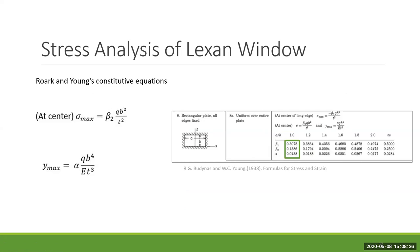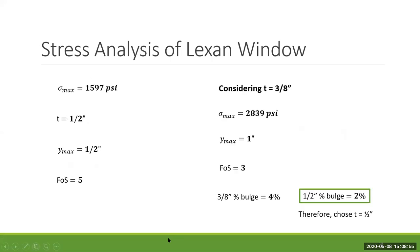Okay, so for this analysis, we're going to be using Roark and Young's constitutive equations. These are used because, one, all the edges are fixed, it's a plate, and there's uniform force placed on it. Looking at the table, we can see that we're going to be using these values right here, because the dimension ratio is one, since it's a square. Using these equations, we get these values seen right here, where the normal max stress is 1,597 PSI. Using that value, you can find the thickness, which happens to be half an inch. So when the internal load is 5 PSI, the thickness needs to be half an inch in order to be safe. And knowing that, you can find the max deflection, which is also half an inch, with a factor of safety of 5.